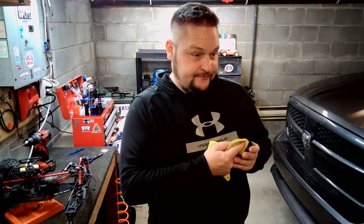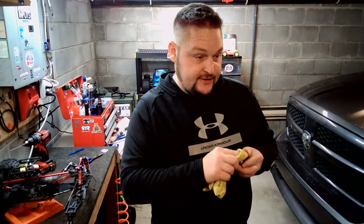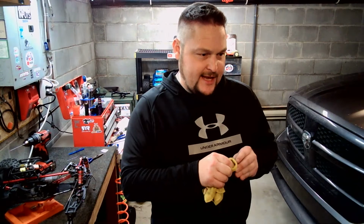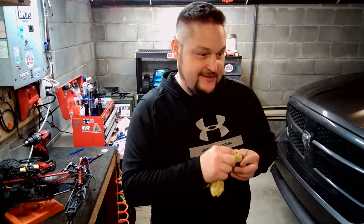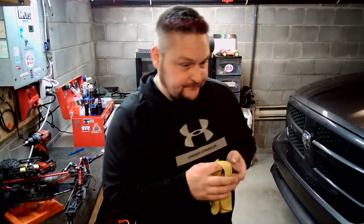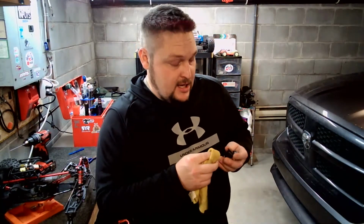Reading some of the comments over here. No, there's no other modifications or anything else needed. I would just do the steel spur gear, just save yourself some headaches. Yeah, I saw that Kevin Talbot's car caught fire there. Don't know what happened with that Mamba, his ESC. I've heard a lot about those ESCs catching fire. I don't know if any of you guys had any issues with those or had one happen, but I've seen quite a few people having that issue with them. Overloading it with the high voltage. Could be.